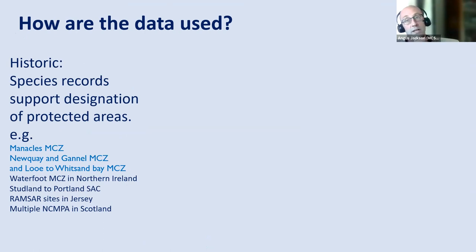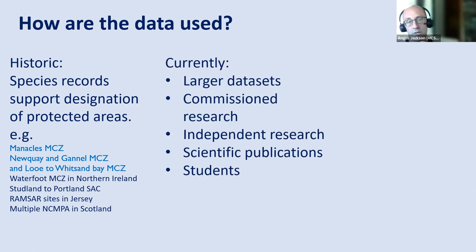So that's brilliant. We've got all this big data set. How is it used? How is it being exploited? Well, historically, lots of the species records were there to support designation of protected areas, and we've got lots of nice examples of how that's happened. At the moment, we're contributing those open source data to larger national and global data sets. We're participating in commissioned research using those data, doing our own independent research, publishing in the scientific literature, and supporting student research projects.